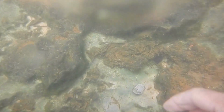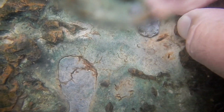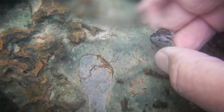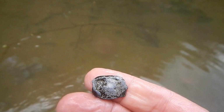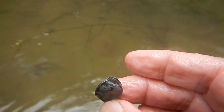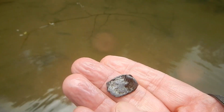Next place. Okay, I think I found my first fired bullet. I have not picked it up yet. I just waved the rocks away and the sediment, really. Let's go take a look at it and see if it actually is. Here we go! Well, it's definitely fired something. Hard to tell what that is. Could be melted lead.